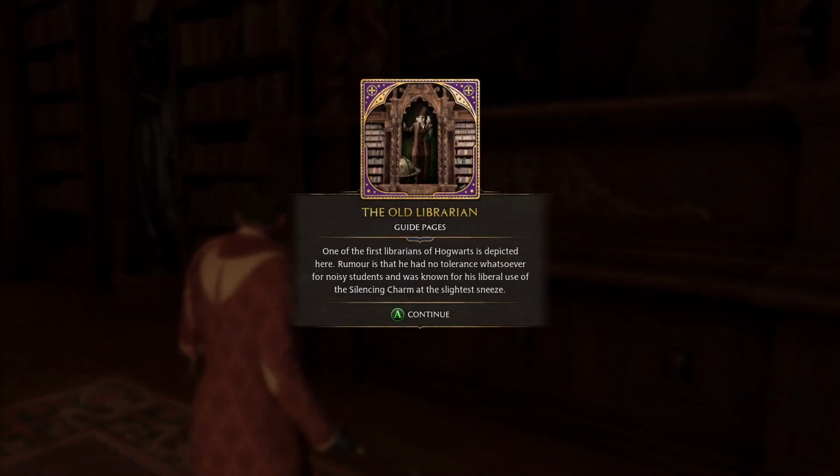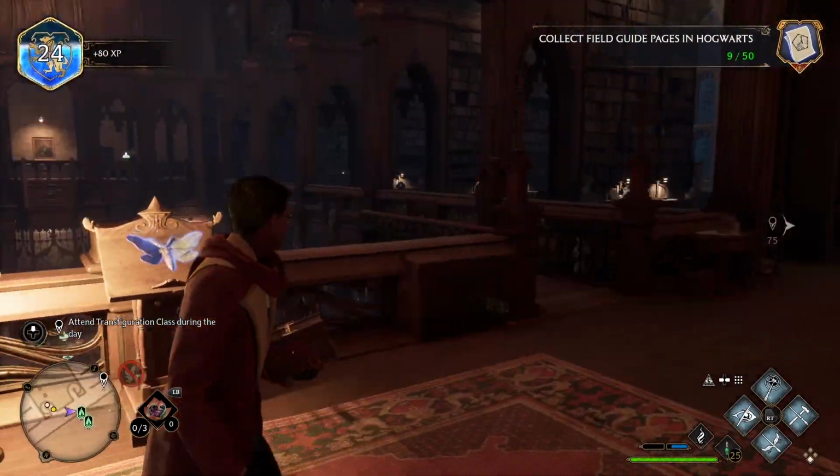One of the first librarians of Hogwarts is depicted here. Rumor is that he had no tolerance whatsoever for noisy students and was known for his liberal use of the silencing charm at the slightest sneeze.